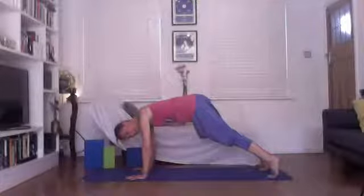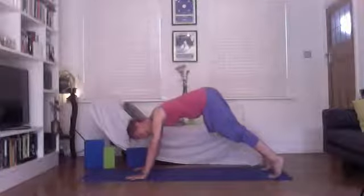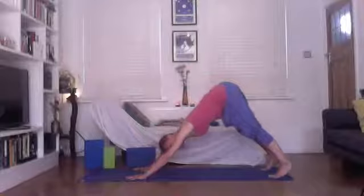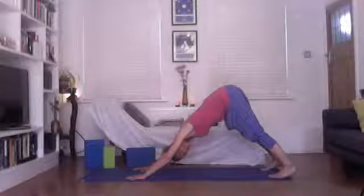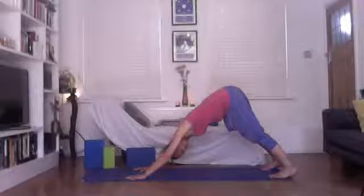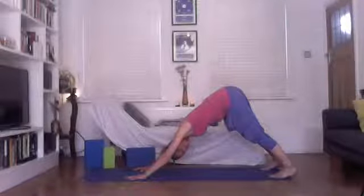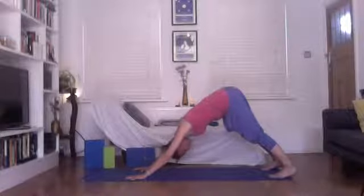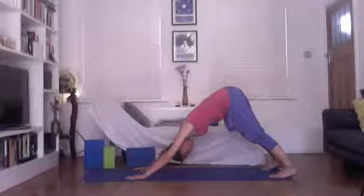So if we press through the mat with the hands, keep pressing the hands through the mat, we start to send the hips backwards, and now we have more weight in the feet and legs. And we'd like to have at least 60% or more in the feet and legs, and the rest in the arms. So from here, let the head be free, let it dangle, don't let it be part of the posture.